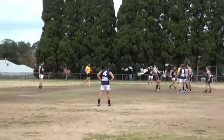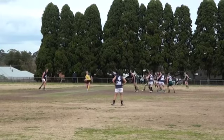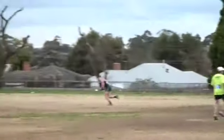So Greensborough now up to a 33-point lead. Could it be a case of next goal wins, or is it too early to call here, Tommy Flanagan? Oh, it's a bit early to call here. Early stages here in the third quarter, but Greensborough really making a charge here at the moment.